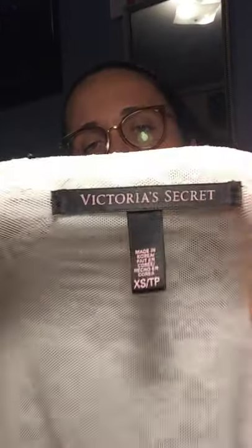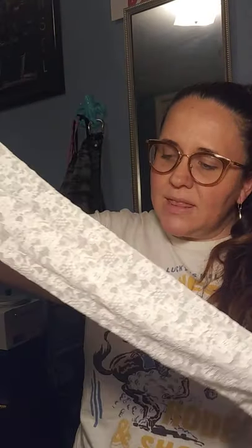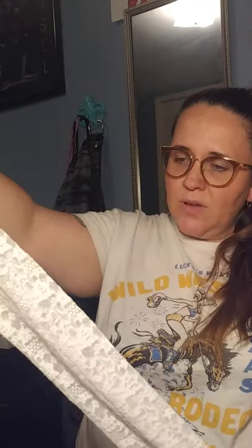This is not vintage. This is the newer tag. Victoria's Secret, but I thought it was really cute, even though it is a smaller size, it's extra small. I feel like I could see the person who buys this. It's a lace top. It does have a liner in the body of the top, scoop neck, long sleeve, adorable.